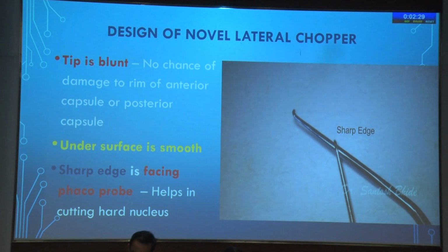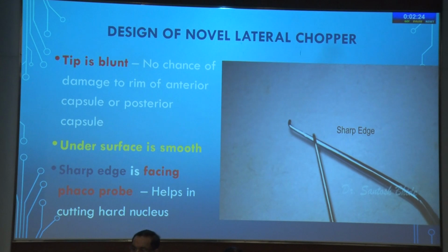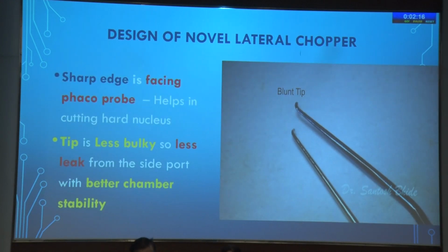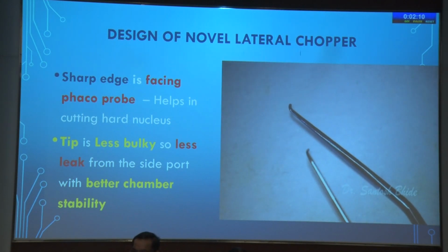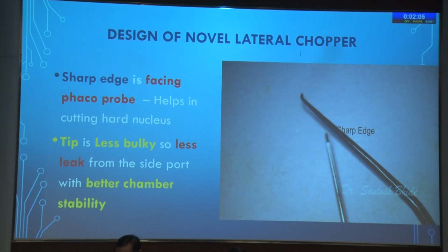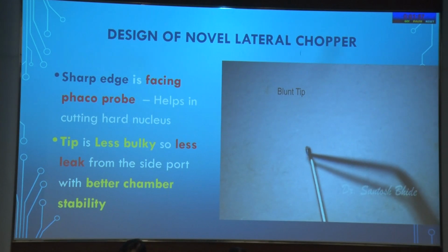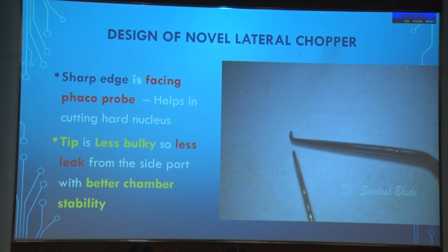The under surface is smooth and the sharp edge is facing the phaco probe. It is on the lateral surface, so it helps in cutting the hardest of nuclei. The tip is also less bulky, so there is less leaking from the wound and better chamber stability. This chopper is for a right-handed surgeon, so the sharp edge is on the right side. When the surgeon holds this chopper in his left hand, the sharp edge faces the phaco probe, and then it is quite easy to do the chopping. For the left-handed surgeon, the sharp edge will be exactly diagonally opposite.